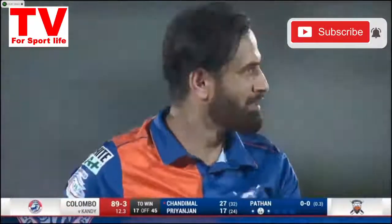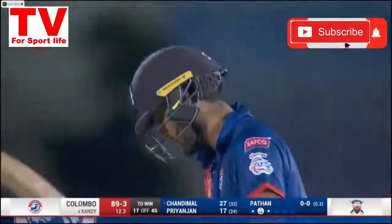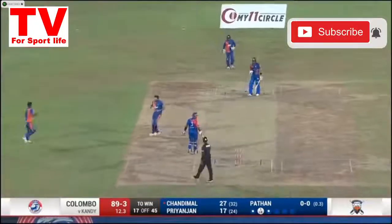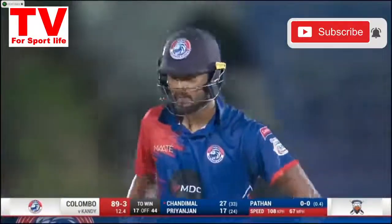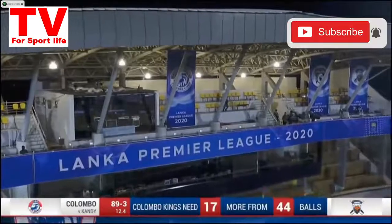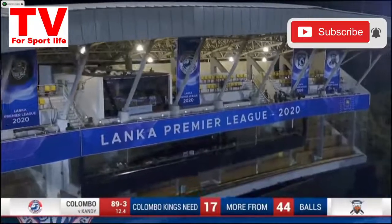There will obviously be some interest in who plays whom in the semis. There will be some teams who prefer to play against other sides, etc. That'll be the fight. All these 3 teams will be fighting to become number 1, to play against either the Gladiators or Candy Tuskers. Well, the lineup is 1 versus 4 and 2 versus 3. So eventually they'll be playing for places once they qualify.